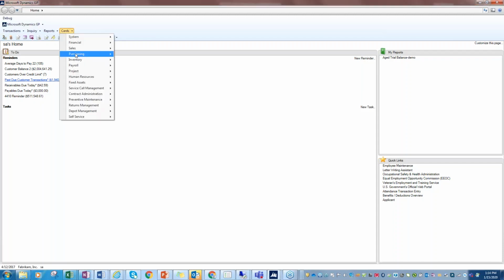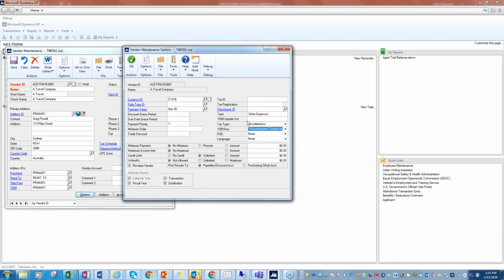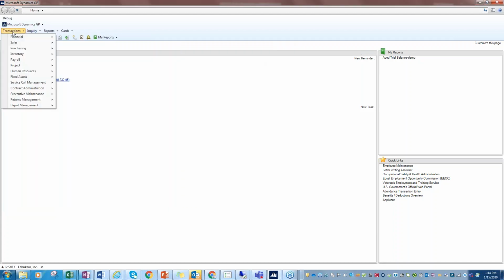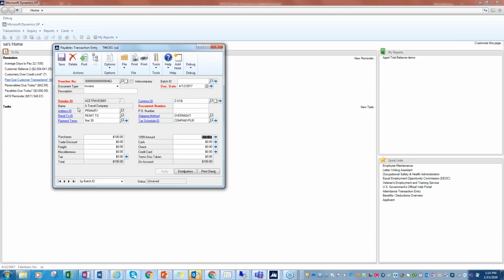I so apologize. We were looking at that vendor screen where the 1099 amount was. We also were looking at the options, looking at that 1099, the boxes here, and the two user-defined fields, in case you haven't seen those. At the same time, we quickly switched over to transactions, purchasing, looking at that transaction amount where the purchases amount came into the 1099 amount.